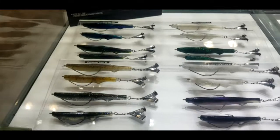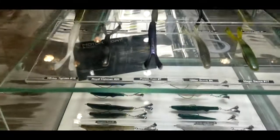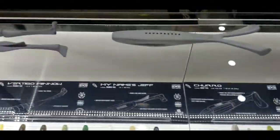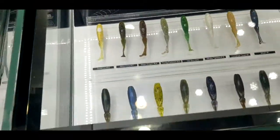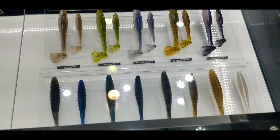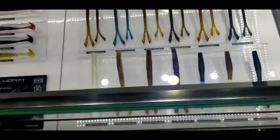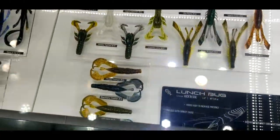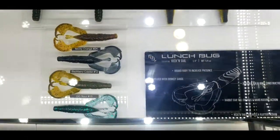Check that out. The motorboat. That's a nice little topwater lure right there. There's some of their plastics. Check out all of their hard designs right here. This is what their designs are based on, so you guys can see them. These are more of their plastic designs right here. And then here are their creature baits, man. I always like a creature bait. There's one there called the Lunch Bug.